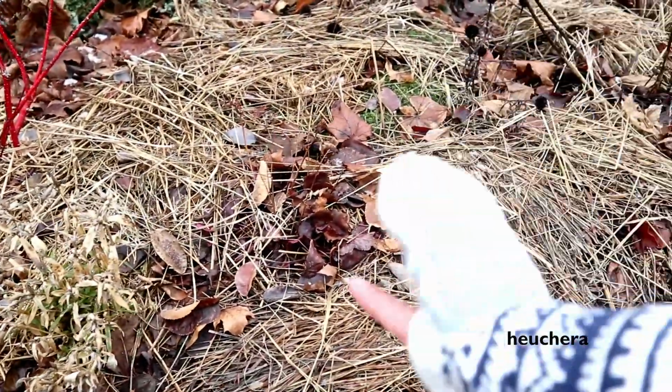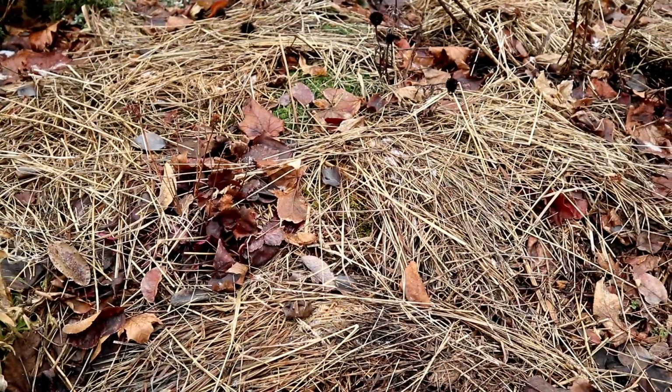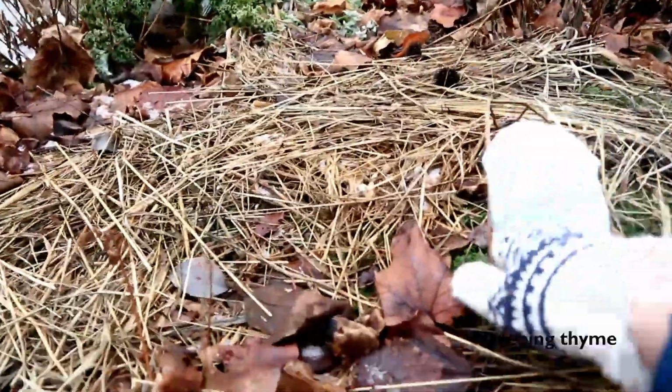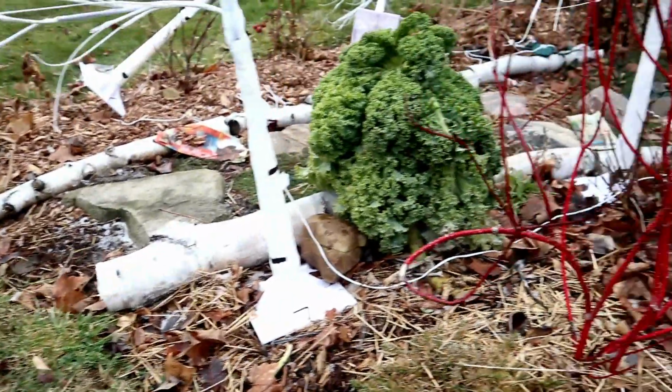And then we have some alternating Heuchera. I think there's 3 different varieties in here. I don't quite remember all the names of them. We also have some creeping thyme throughout, just as a little bit more ground cover so the soil is never exposed. Same thing in the pathways there.